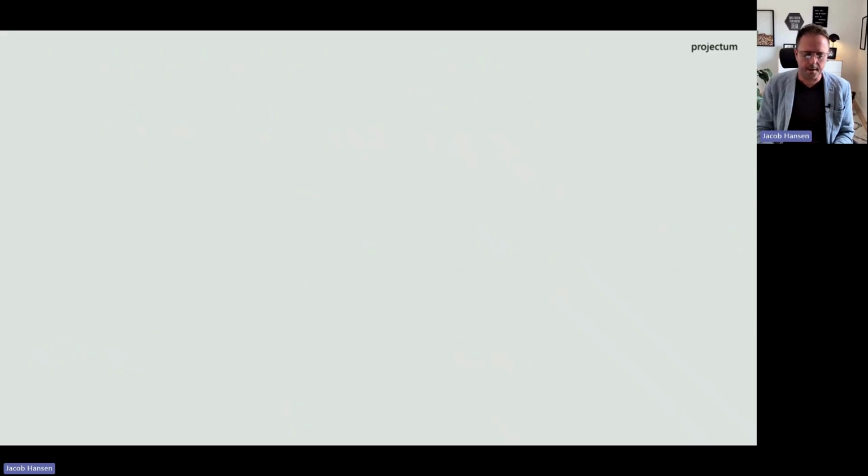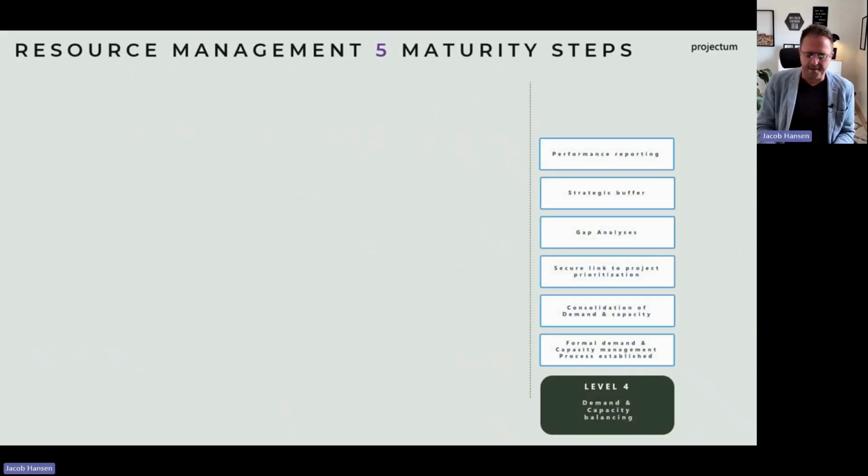Level 4. At this point, we will go away from only looking at one department fulfilling the role and the need and demand of one project. We will go all the way to enterprise resource management because now we have multiple departments. It will probably be all departments within the IT department. So it will be developers, a consultancy, as an example.